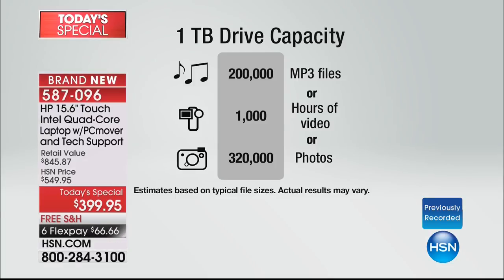So what that breaks down to is the ability to, we live in a different world, to download more and not worry about it, not worry about filling up your computer. One of the things that happens when you fill your computer is it slows down.